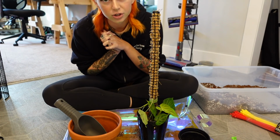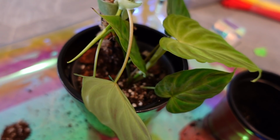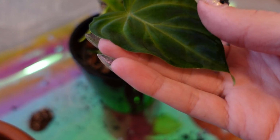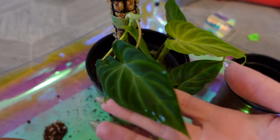Okay, let me grab the camera and I'll show you what it looks like. Okay, so this is what I mean. Like, it's kind of growing downwards. I think maybe that vine was just pointed weird in the cabinet, but hopefully it will be encouraged to grow upwards. I'm just gonna have to keep an eye on it and see.